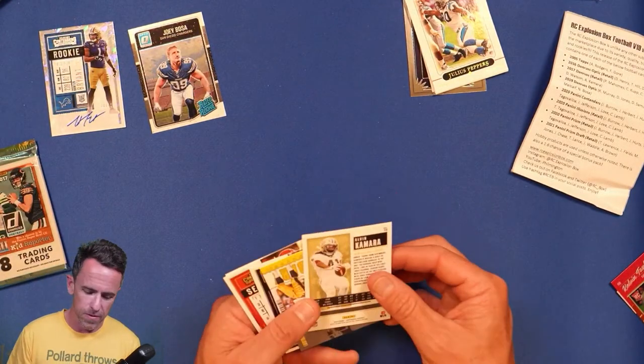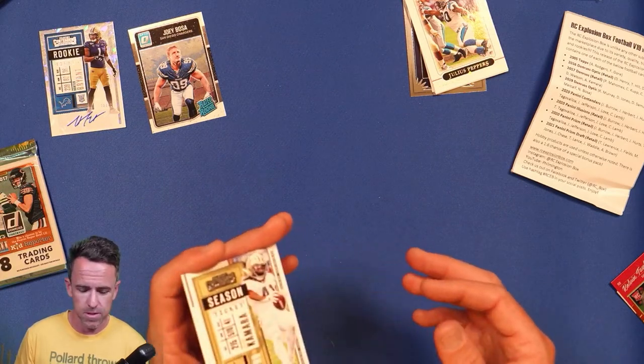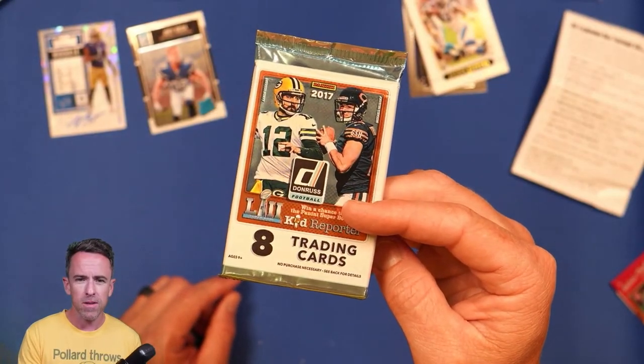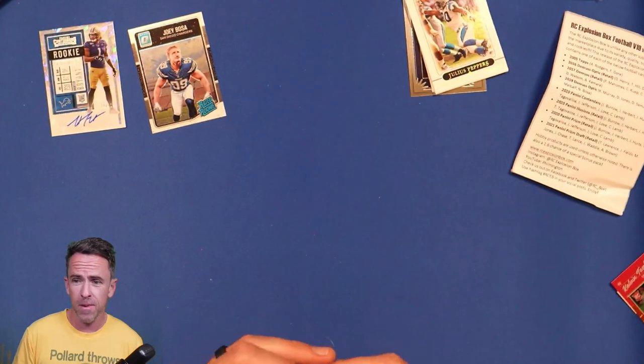And this has been really fun. It's fun to go back 5 years. It's fun to go back 20 years. Let's go back to 2017 and open up some Donruss. We got eight cards, eight chances to hit a Mahomes. And then that's it. I'm going to say bye.